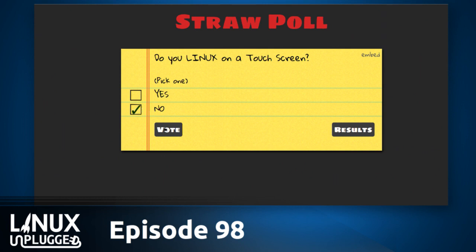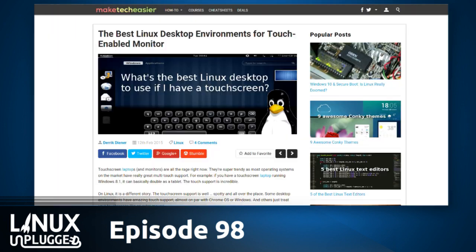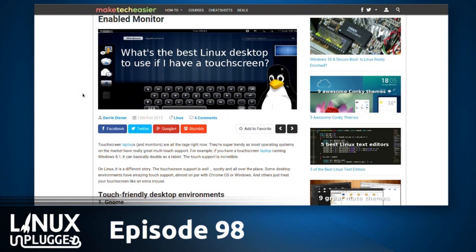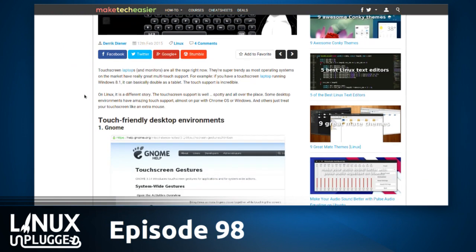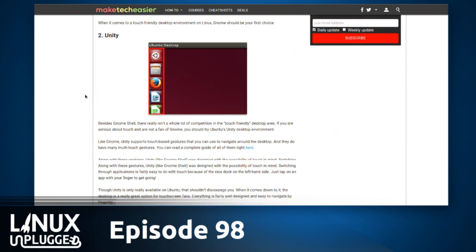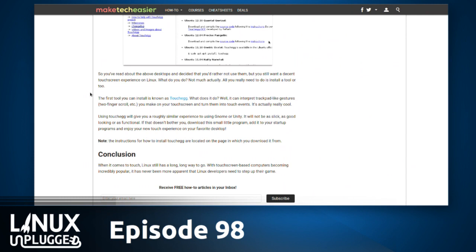Now, I actually am not. I used to have a connection to the Bonobo, but for the moment, I do not. So I just voted no. While those votes come in, I was pointed over to this article at maketecheasier.com. It asks what are the best Linux desktops with touchscreen support, and this guy rounds up, and he says GNOME is number one. Unity is number two. I'm not sure why. And he goes through and gives different tips on how to make them even more touch-friendly.